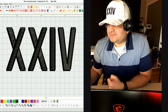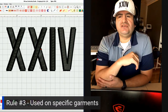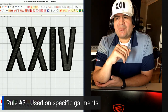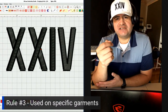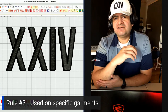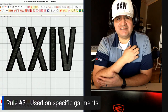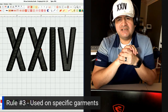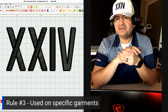And then number three: 3D puff is used on specific garments. What that means is it's not really for stuff that's going to be laundered. If you're going to put it in the laundry, it probably isn't the best idea to put 3D foam. You'll see a lot of people requesting foam on T-shirts or polo shirts. I'm not a big fan of that, because I'm thinking of the aftermath, especially when they wash it, what's going to happen to it.